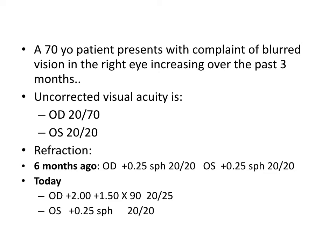In the back of the eye, anything that brings the retina closer to the cornea will cause a hyperopic shift, effectively reducing the axial length of the eye. So any kind of mass in the posterior pole, such as a melanoma or any other type of tumor, or posterior scleritis can cause this sort of change also.